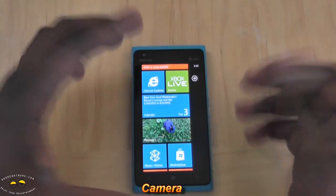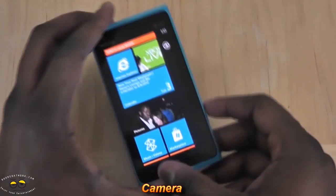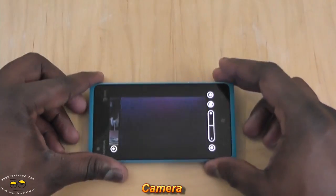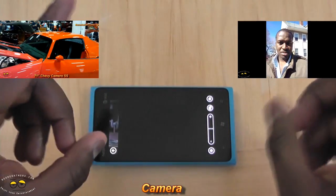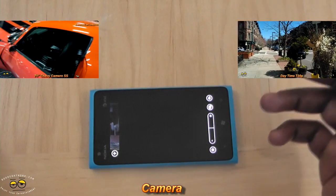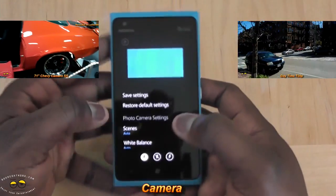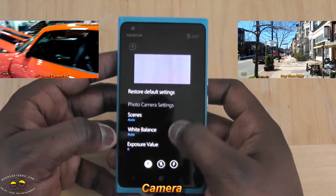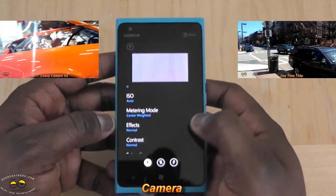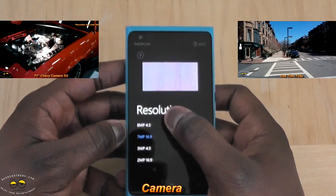Another thing to note is the camera, and do check out our full camera review here of the Nokia Lumia 900. You can see the camera review on the top corner of the screen, as well as another video which we took with the camera at a car show, which I think you guys can check out. It's pretty cool. So your camera, of course, you do have your basic camera settings here, auto. You have your scene selection, your white balance, exposure, your meter mode, effects, your contrast, resolution.